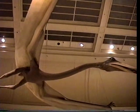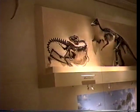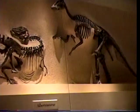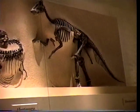Triceratops. Not Triceratops. I can't think of his name. That's an Albertosaurus, I think. That one is a embodosaurus. I don't know how to say that.